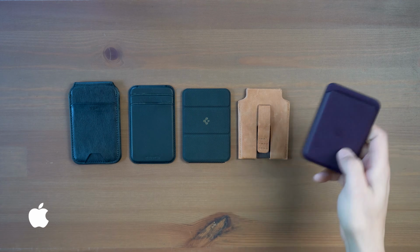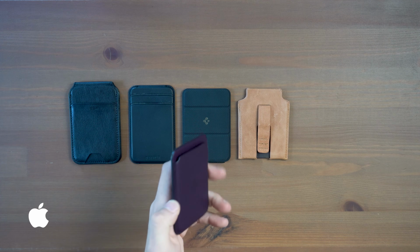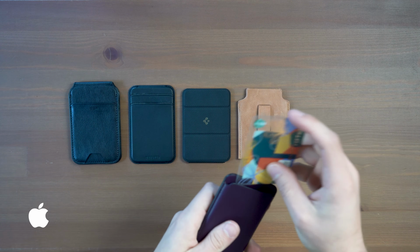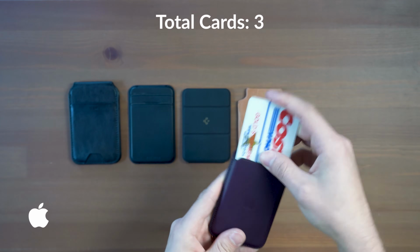And then last up here, we have the Apple Wallet. So this one, again, very plain and simple, very slim. And we're going to fit as many as we can here. It quotes out 3. And next we've got the second one. Next we're going with a third.